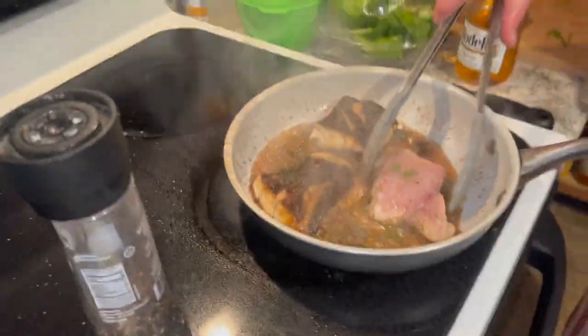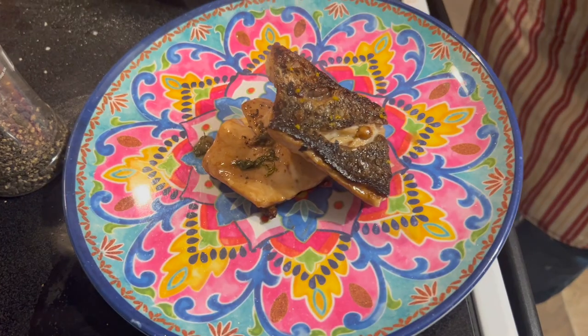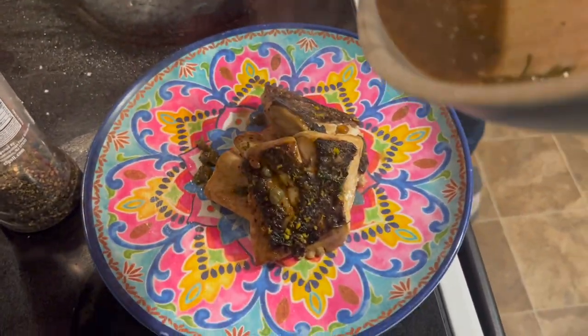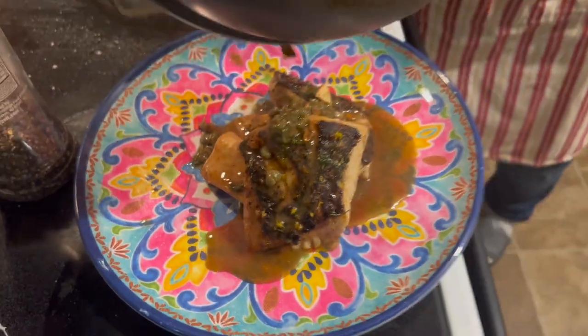Oh, hold it. Look at that skin, baby. Oh, pan seared striped sea bass. Caper dill butter. Is it going on top? Put some sauce. Oh, I love that. Yes.